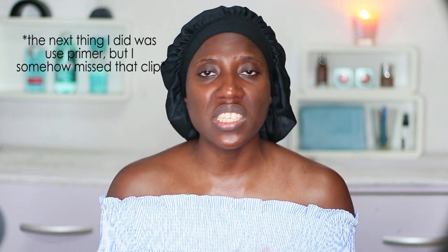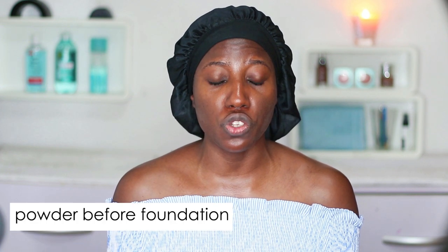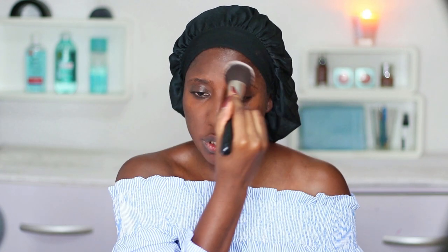So the next thing that I'm going to do, you must have seen it floating around YouTube, and it's a very, very good hack to control oil and even make your makeup last. This hack is using powder right before you use your foundation. I'll be using the Fashion Fair Oil Blotting Powder. I'm just going to get a fluffy brush and just pat that on, especially in the areas where I feel are more oily, the T-zone, just ever so slightly.